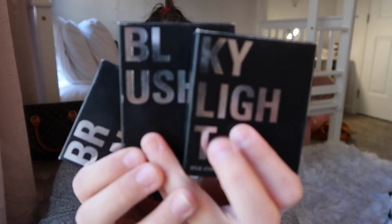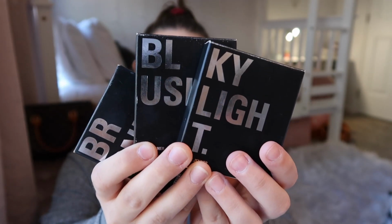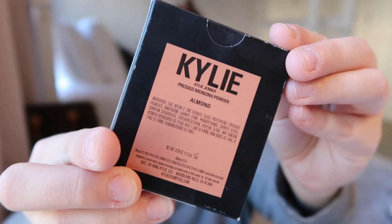Next is bronzer and blush and also highlight. I'm actually gonna be taking my Kylie blush, bronzer, and highlight, and I'm gonna be applying that. So for my bronzer, it's in the shade Almond. I absolutely love the packaging. I think it's so cute.